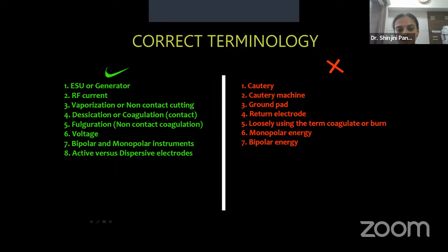There is no grounding pad. Nowadays, electricity is not grounded back. It is returned back to the electrosurgical unit. And therefore, the electrode which returns this back should be called the dispersive electrode.